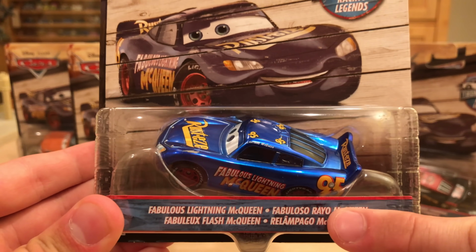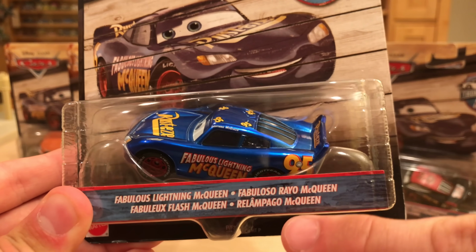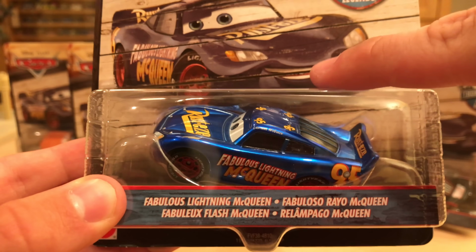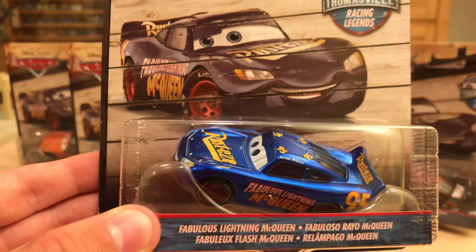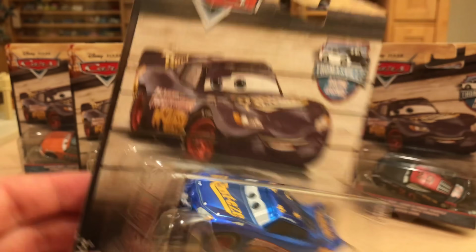You do have the multi-language name tag down there: English, what looks like Spanish, Portuguese, and then French. This is metallic Fabulous Lightning McQueen. Even though they just consider it regular Fabulous McQueen, there's clearly a big difference.